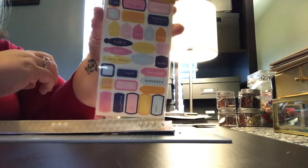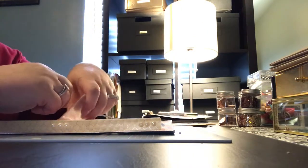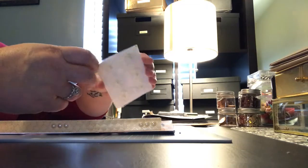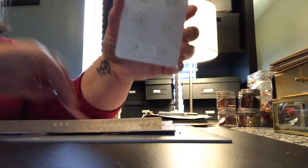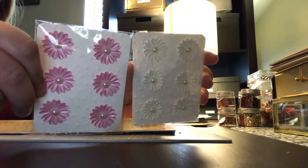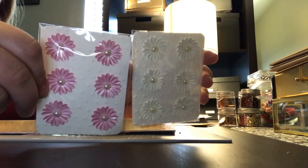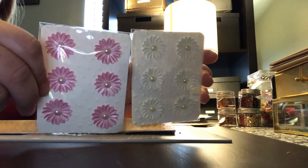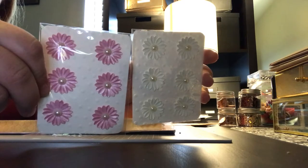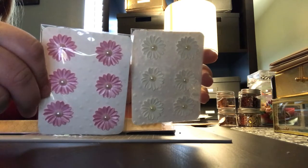Sorry guys, I'm still working on the angle. I'm in my new craft space in my house and I'm just not quite sure yet of where to put the camera. And she sent me these in white and in pink. And these are handmade. She makes so many beautiful things. And just the packaging, the time that she spends on packaging them up to send out to somebody who you don't even know, just blows my mind. You are so sweet. Thank you so much.